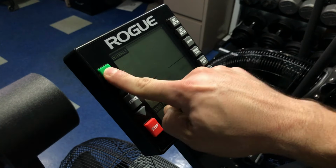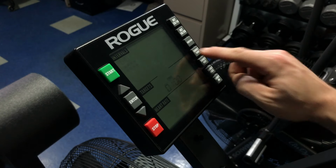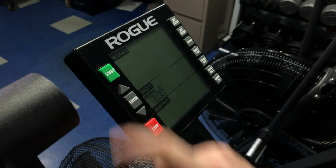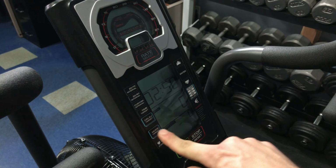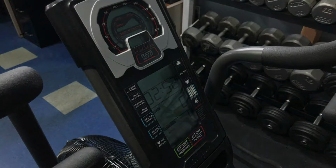I also greatly prefer the buttons on the Echo Bike. They are rubbery, thick, tactile buttons that you can really just press and feel that tactile feedback. On the Airdyne, it's more like smooth, computery buttons. That's not the right word, but you don't really feel the button clicking in as you press it. The buttons just aren't as nice. I definitely prefer the thick, chunky, tactile buttons on the Rogue monitor.